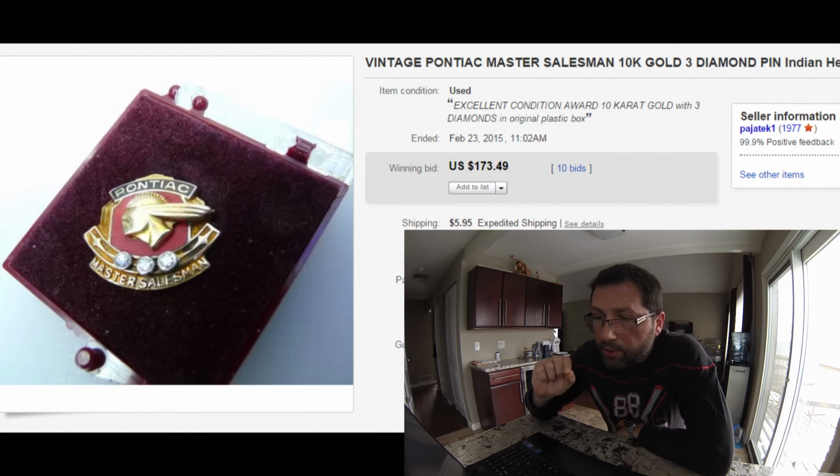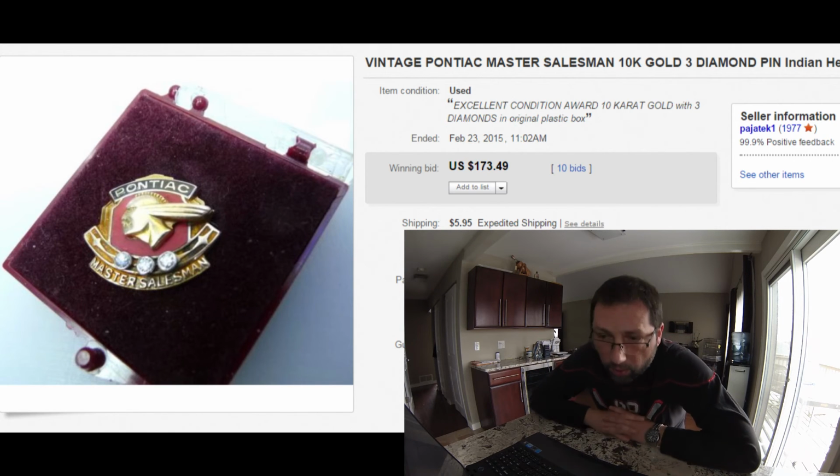The diamonds show you how much service this particular salesman did for the dealer, for the Pontiac. Now, when you have one diamond on it, it will be about 10 years. Two diamonds would be 20 years. And then three diamonds, it's either 40 or 50 years of service that somebody put in with that particular dealer. So this was actually an incredible find.